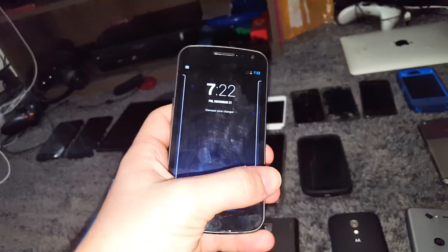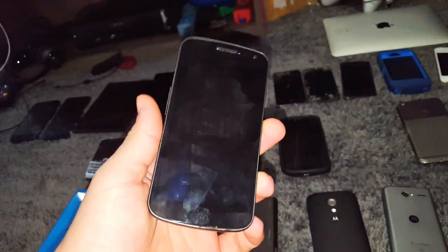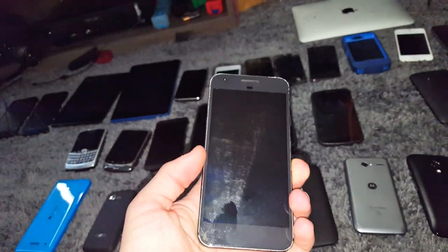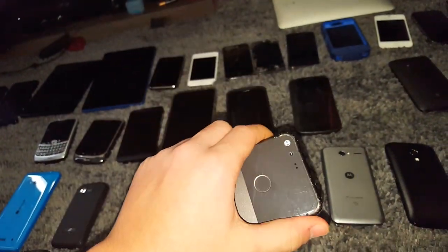This I got in a lot. This is another Galaxy Nexus. This one's a 16 GB on Verizon. Works perfect, just has some screen burning. This is my Google Pixel, 32 GB on Android 9 Pie. I love it a lot. I'm maining it right now, actually.